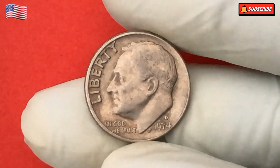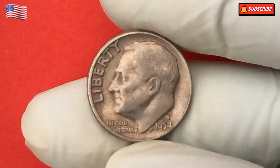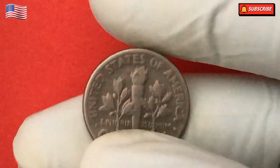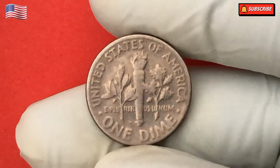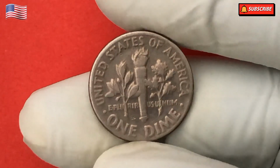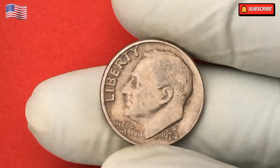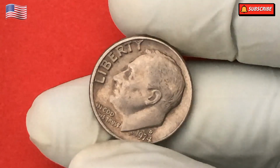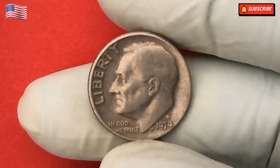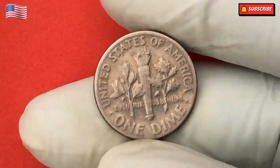These double die errors happen when the die used to strike the coin is misaligned during the production process. The result is a coin that has a doubled design. This type of minting error is especially desirable to collectors because of its uniqueness. Coins with double die errors are highly collectible and can fetch a premium price in the market. Another error to watch for is the off-center strike. This happens when the coin is not properly aligned in the press, causing part of the design to be missing or misaligned. Off-center strikes are considered unique and are another type of error that can significantly increase the value of a coin.